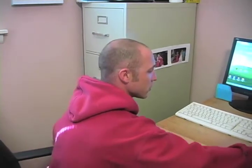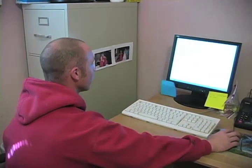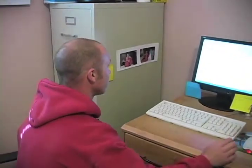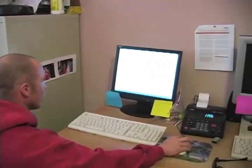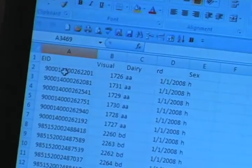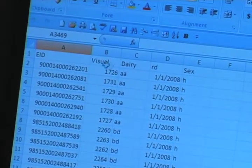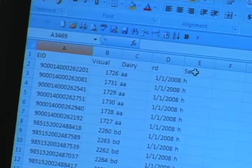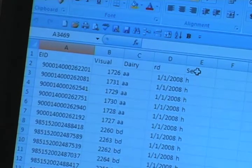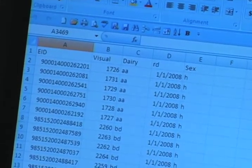So what I do is the RFIDs are already in for the dairymen, and basically we do the same processes for the bulls, with the exception being that right now for the bulls, we have an RFID field, a dairy field, and a receive date field. For the dairymen, we have an EID field, the visual tag field, the dairy field, the receive date field, and also the sex, because we do also raise custom bulls for the dairymen. And the EID number is matched up with the visual tag number.